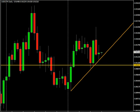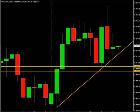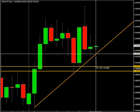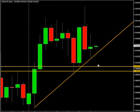Now we have a couple of points that we need to keep an eye on. Right here to the downside, let me zoom in a little bit. We're looking to grab about 30 pips off this one. We have right here 0.9131, and then coming on down from there down to basically the 0.9100 mark for about 30 pips. Most likely we will find some support at that area and then move higher from there.